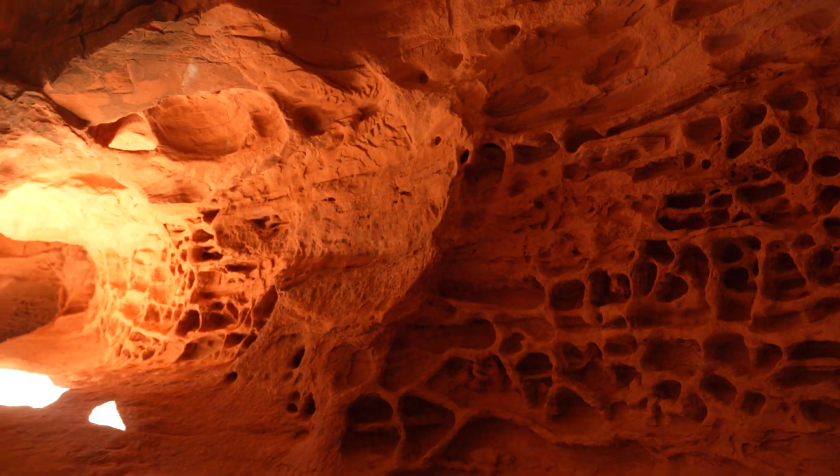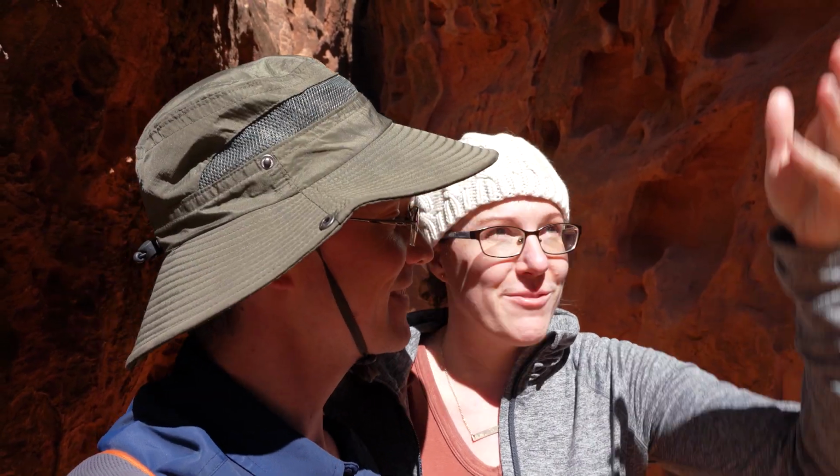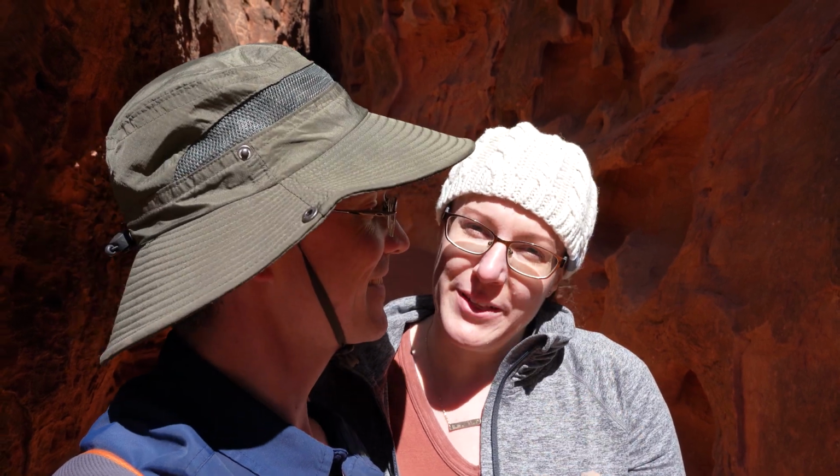This was very cool. It's really neat to see the way that the sunlight is coming in there now and changes everything to this bright orangey glow. It's very pretty. I wish it would have been longer, but that was fun. On to the next hike.